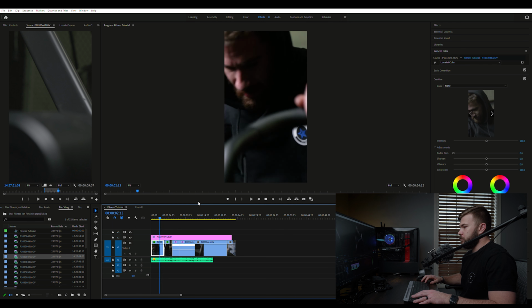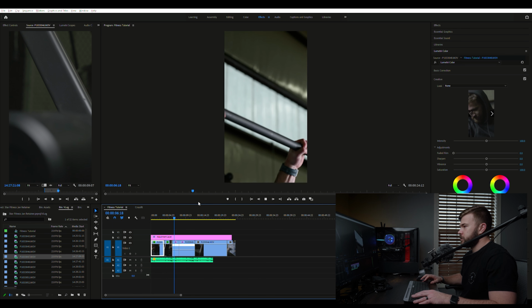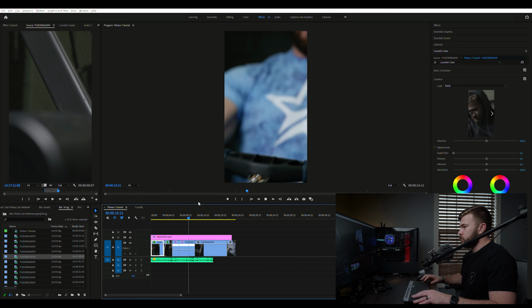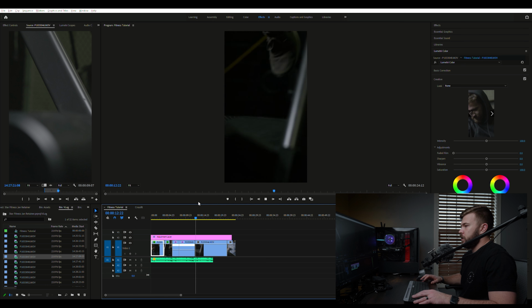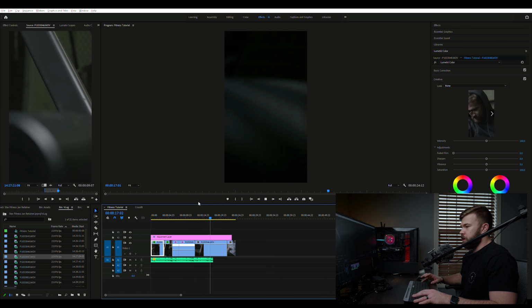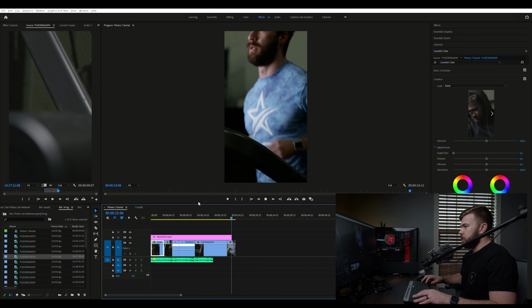So we have him riding on the bike. He then switches to doing the row machine or a ski machine. Pretty cool little device. Going to do some muscle ups into normal rows, normal seated rows. And this is the attack runner, I believe they call it. It's basically a super fast treadmill. And then from there we have just the pull out from that same shot.